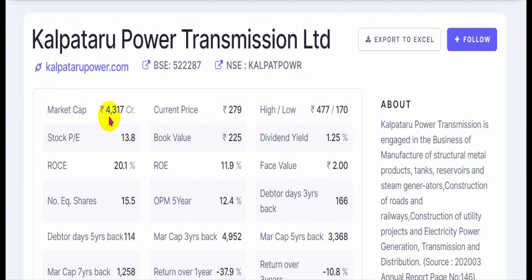Currently the market cap stands at around 4,317 crores and the net worth of the company, that is its book value, is 225 rupees per share and the current price is 279. So the market cap to book is slightly more than 1 time. So this is quite reasonable currently.